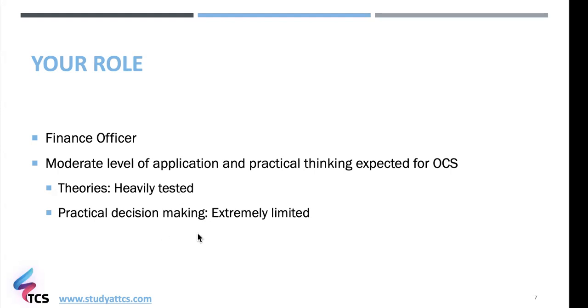And practical decision making is extremely limited. The only type of decision making which you are supposed to be involved with is with regards to recommending and justifying KPIs. Other than that, you need not provide any recommendations or arrive at any decisions because you are at the lowest level of the organization. Rather than providing your recommendations, you are supposed to assist decision makers. That's what your role is.